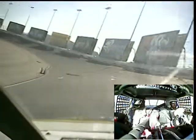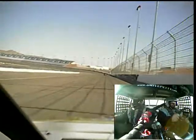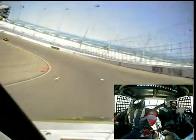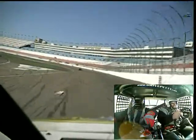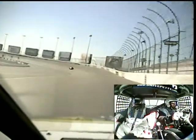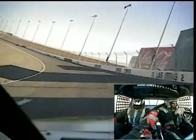On the gas. This is cool. Keep it left. Pressure right. Hold right. On the gas. Into the middle, no gas. On the gas. Accelerating out, slight right, big left, accelerate. Off, good. Turn, no gas. On the gas. Accelerating out. Pressure right, hold right.